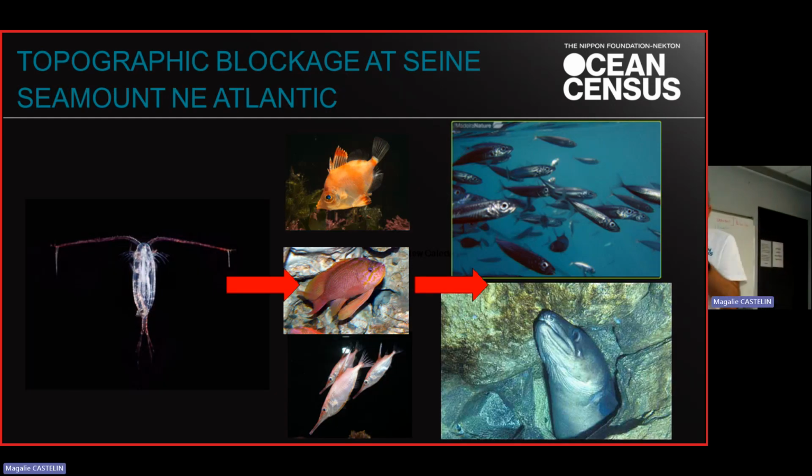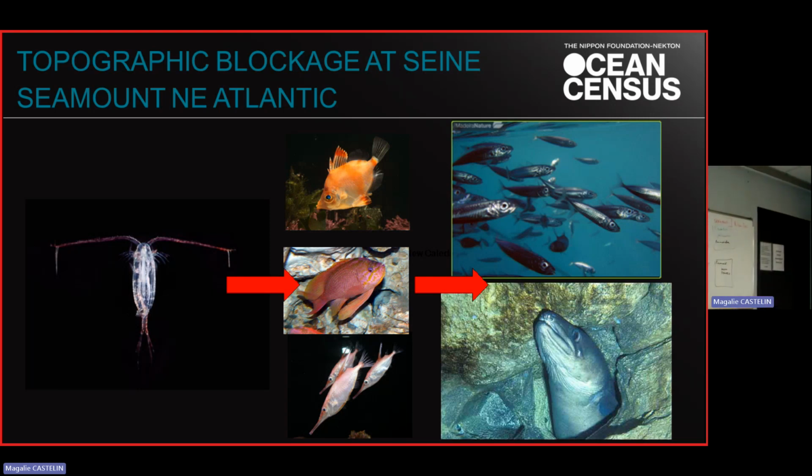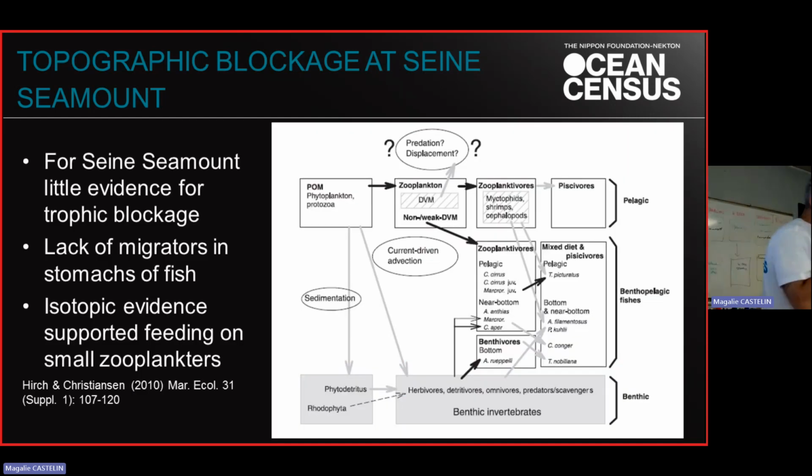This phenomenon has been looked at in various localities. There was one study done on the Seine seamount in the Northeast Atlantic, and this is the kind of food web that they were looking at. So plankton and micronekton migrating over the seamount, hypothesized to actually be feeding a range of fish associated with the seamount, and those in turn being preyed on by larger predators on the seamount.